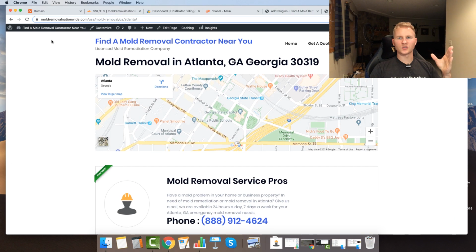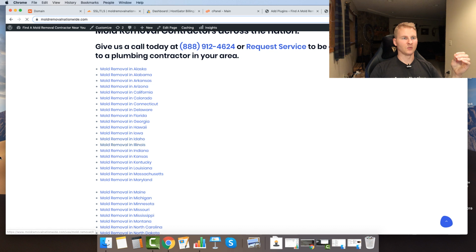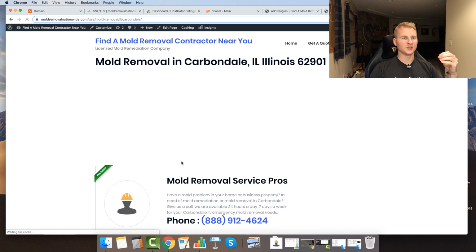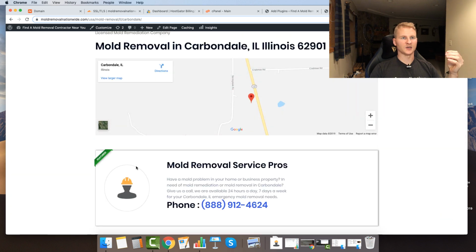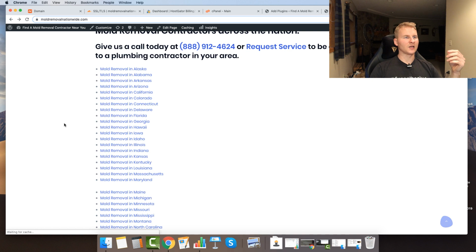Relatively simple here. If you want to go super in depth and set up the homepage with Elementor, that sort of stuff, you can do that. If you want to do it with Thrive Themes, you can do that as well, but I'm just going to leave it like this, and this works just fine. If we come back over here to the homepage, it looks all good. We'll go over here, Mold Removal, Illinois. We will click, I don't know, Carbondale, Illinois, and we'll see our page right here. Doesn't look like there's any contractors in there. That's a small town in the middle of nowhere in Illinois, but that looks good there.